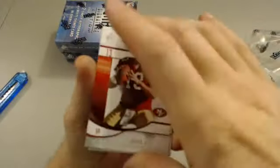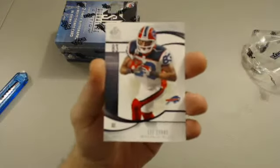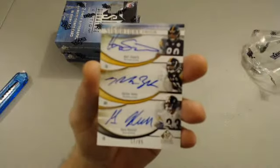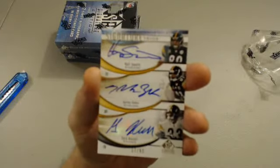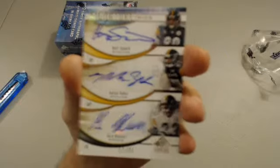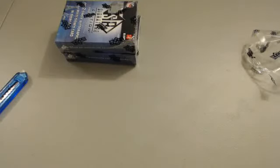All right, guys. Sean Hill for the 49ers. Mr. Lee Evans for the Bills. DeQuincy Jackson for the Browns. And our hit is a three Steelers hit. No, it is Steelers, Raiders, so we'll go to the Steelers. Matt Spaeth, Dallas Baker, and Gary Russell. 17 to 65, triple auto. Signature trios. I believe it is all rookies as well. Very nice hit. Cool. Crossed a lot of Steelers autos. A lot of 49ers autos, too, out of here.